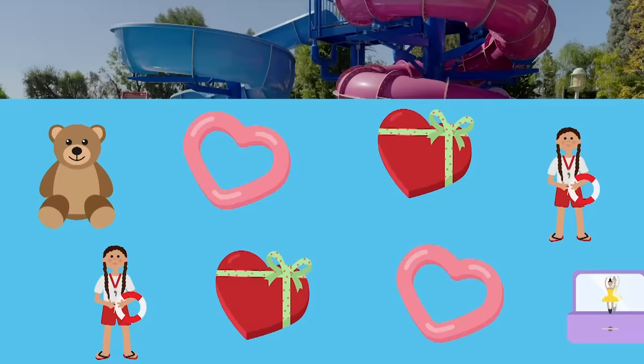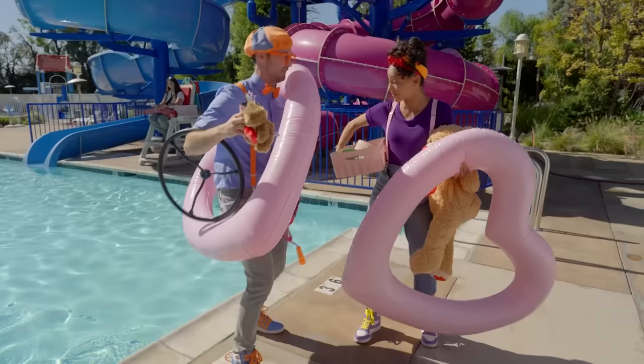Whoa, Mika, you got so many items. Yeah, so did you, Blippi. Look at all that. I know. Hey, let's set this down. Okay. Whoa.